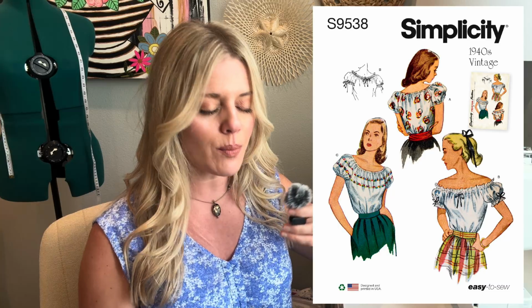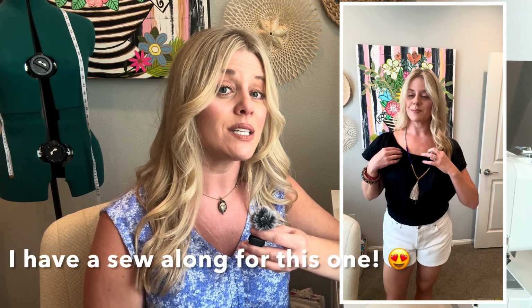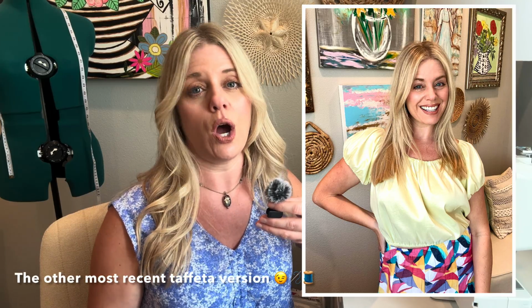Last but not least, I actually sewed up 2 versions of this, but I'm only going to share one in this video. This is Simplicity 9538. It wouldn't be a summer of sewing if I didn't sew up Simplicity 9538, and this is your basic standard black peasant top. I don't know about you, but I am forever on the endless hunt for a cute black top, and then I love a cute, just fresh white top. They're 2 closet basics that for me are so versatile, and you can pair them with so many different things.